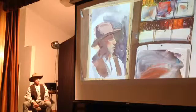Picture flat brush, paint, water? Yes? How big is that flat brush? Can you hold it up? Yeah, I think it's probably a number 2. It looks like it's just over an inch, maybe an inch and a quarter, inch and a half, something like that.